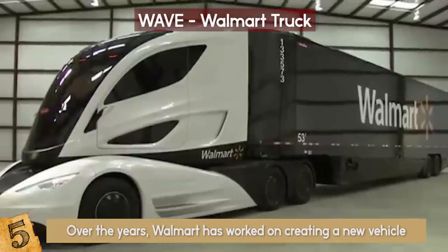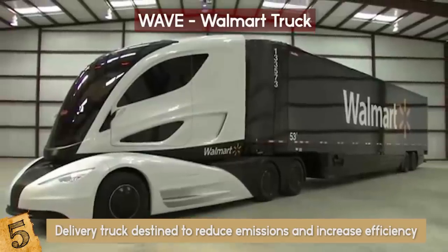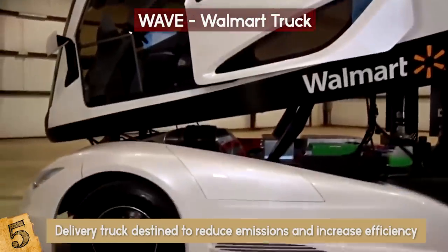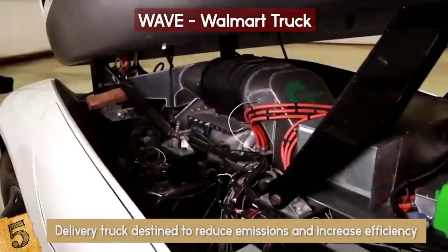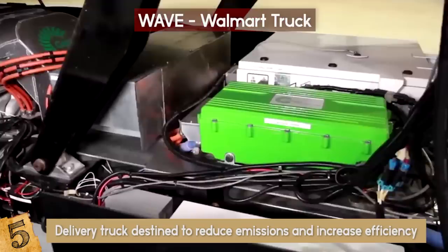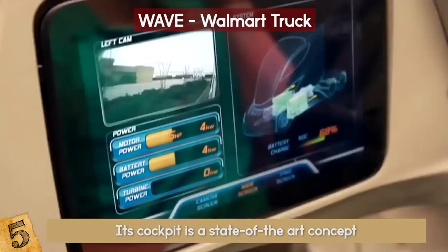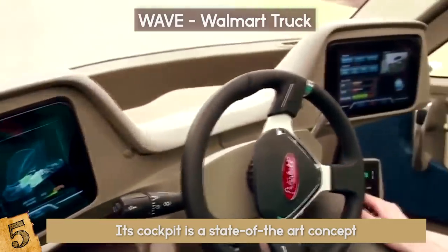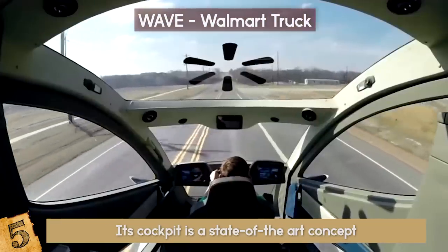Wave, as it has come to be known, is a prototype for a delivery truck destined to reduce emissions and increase efficiency. This truck prides itself on having light construction and advanced aerodynamic features. It has a micro turbine and it can run on natural gas as well as other fuels without any emissions. Its cockpit is a state-of-the-art concept. It looks more like a plane than a truck, thus enabling the driver to have better visibility. This was achieved by placing the driver right in the middle.